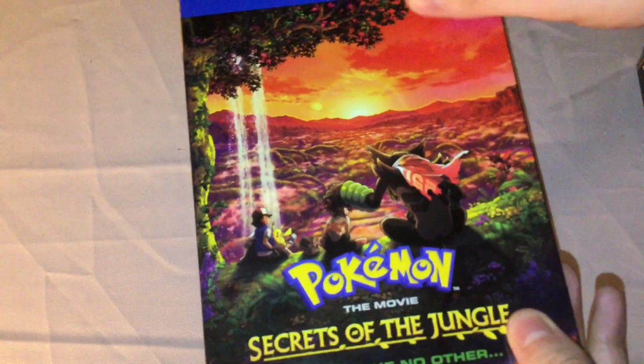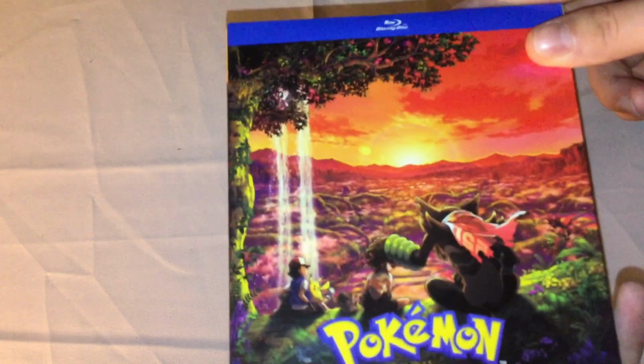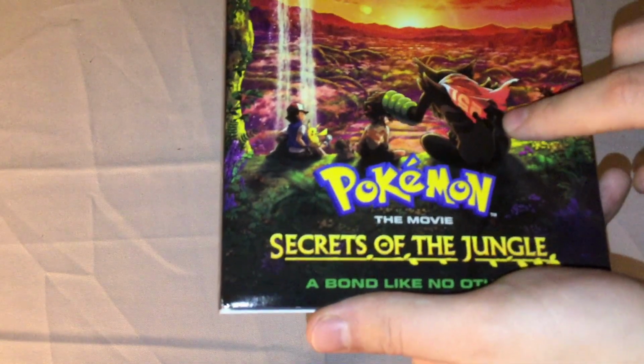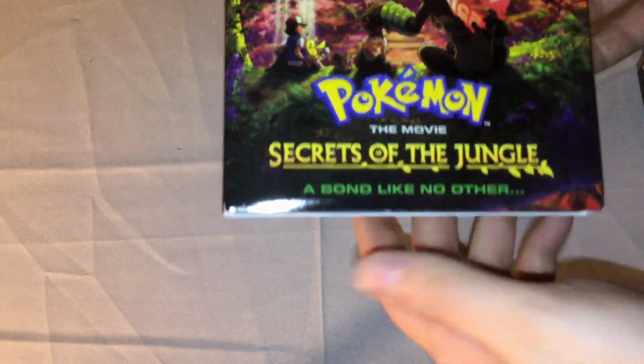So you look at the front right here. This is the third, I believe, in the reboot line of movies that take place in a new continuity. So yeah, looks like there's Celebi right there. Got all the characters with Ash and Pikachu. And yeah, it says Secrets of the Jungle, a bond like no other.